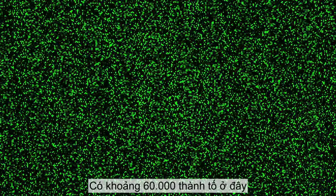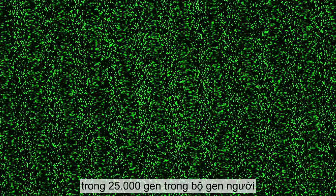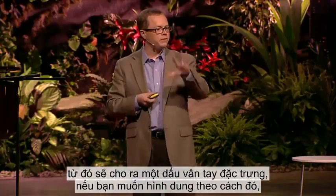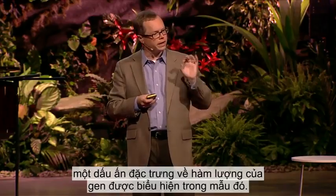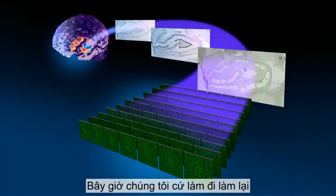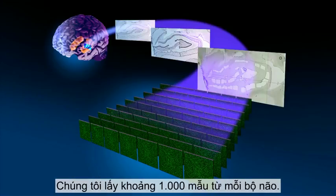This has roughly 60,000 elements on it, so we repeatedly measure various genes of the 25,000 genes in the genome. And when we take a sample and we hybridize it to it, we get a unique fingerprint, if you will, quantitatively of what genes are turned on in that sample. Now we do this over and over again. This process, for any given brain, we're taking over 1,000 samples for each brain.